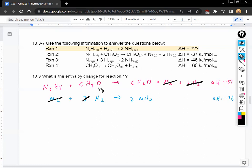All right, so if you guys notice, we pretty much have what we want, right? We want N2H4, H2, and 2NH3, but we have this pesky CH4 on the left side that we want to get rid of. And so if you notice, reaction 4 has CH4O on the left side, but we can't put it on the left side. We want it on the opposite side so that it can cancel out. And so we're going to flip this reaction right here so that we have CH4O on the right side, and then CH2O and H2 are going to go on the left side.